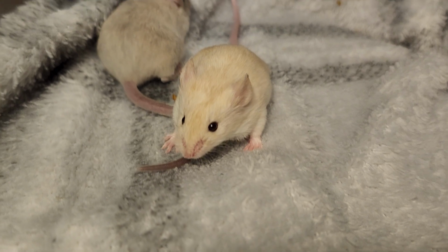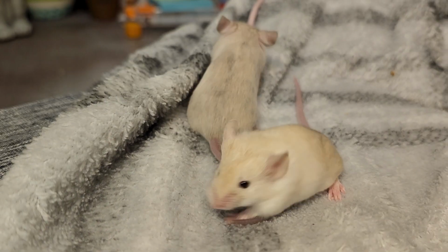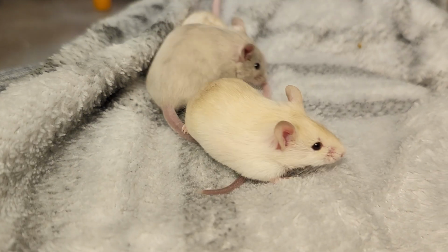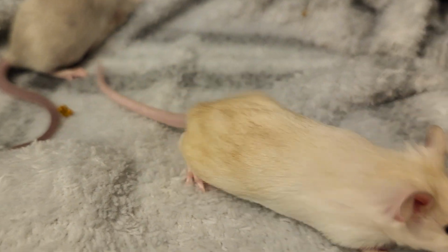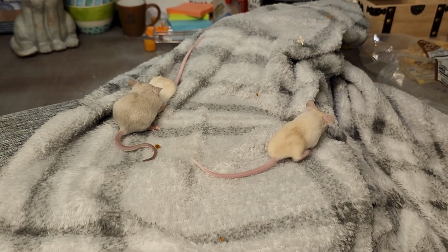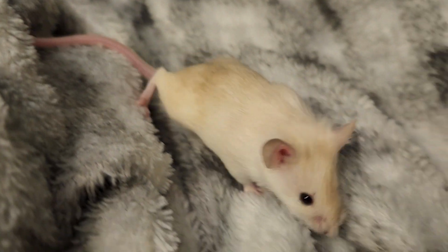Yeah, they just barely started in the last few days. It means that they're moving on to more solid foods, and their mom isn't doing all the work for them anymore. Yeah, they're leaving little presents. And that's one reason this blanket gets washed all the time. Gotta keep it fresh for every new photo shoot.